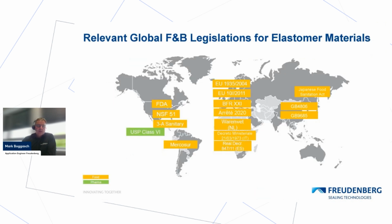Now if you have a look at the global legislation landscape for food contact materials, what do we see? We see it's complex, and I think it's more complex than you could assume from this slide here, and you could easily fill a session with this topic. But briefly, in the EU we have the legislation framework given by 1935/2004, and for plastics it's a bit easier, where you have the 10/2011 to fulfill. For plastic materials. For elastomers, it's more complicated.